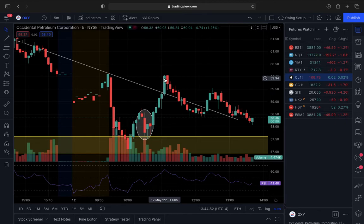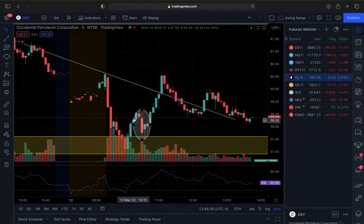$60, our calls are in the money. However, this is a psych resistance. It's a big psychological level because it ends in a 0. This is a key level, and I told my team, look, OXY might top out here because it's a psych resistance that price lost this morning. Okay, we opened at $60, rejected, sold off.